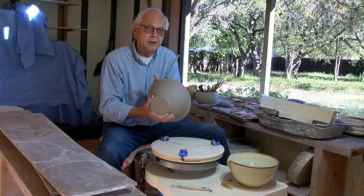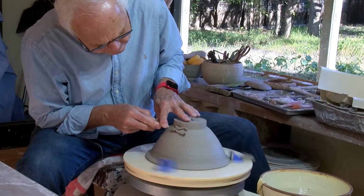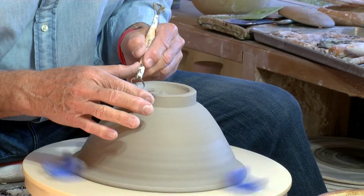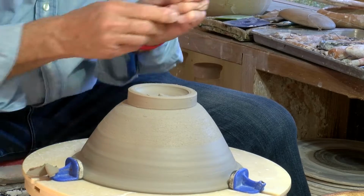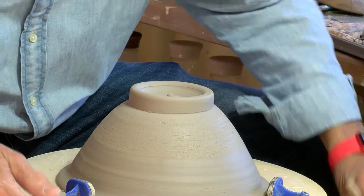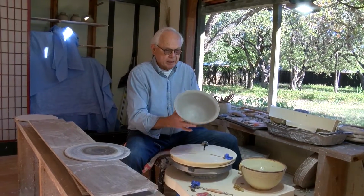I'm going to trim this piece now. After about a day or so, and the bowl has gotten fairly dry, then I turn it upside down and I use cutting tools to trim what we call the foot ring. Sign my name. So this piece is now ready to dry, and we'll glaze it.